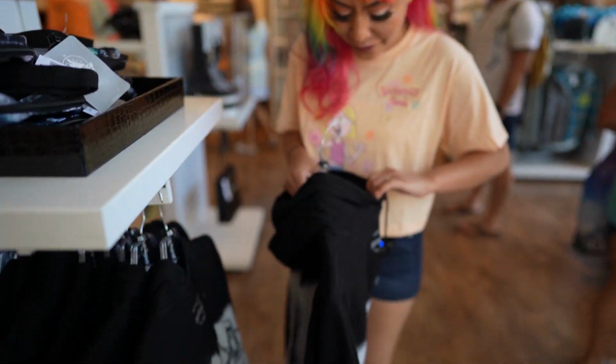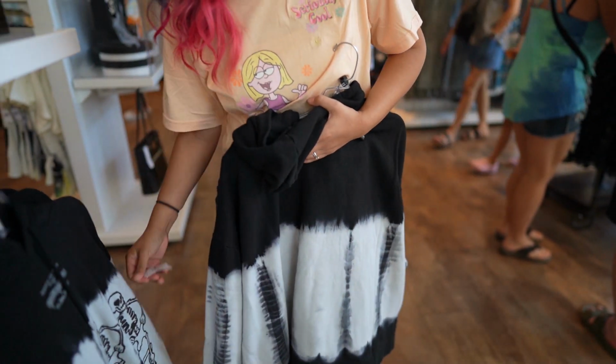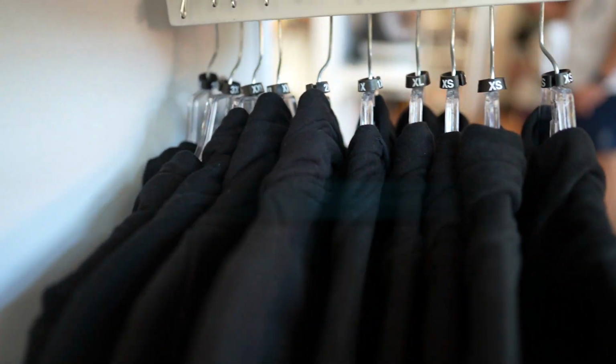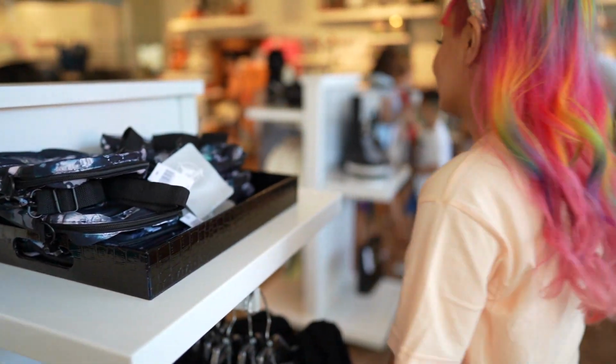This is definitely a fleece alert, too. Oh, so comfy. That's the back right there. Oh, that's nice. Let us know what you guys think in the comments, but priced at $64.99, and it does go from extra small to 3X. Okay, I see it over there.